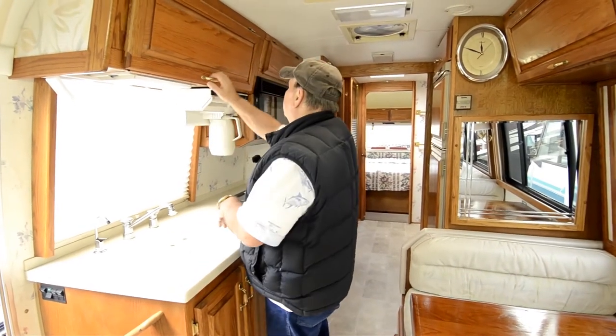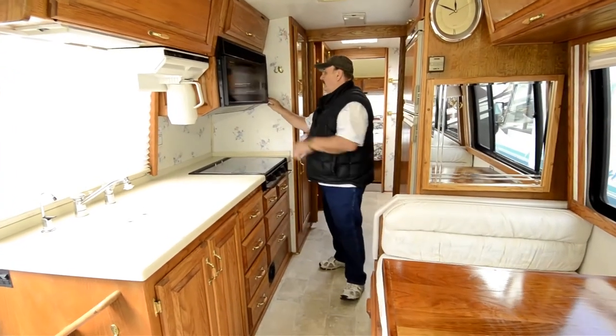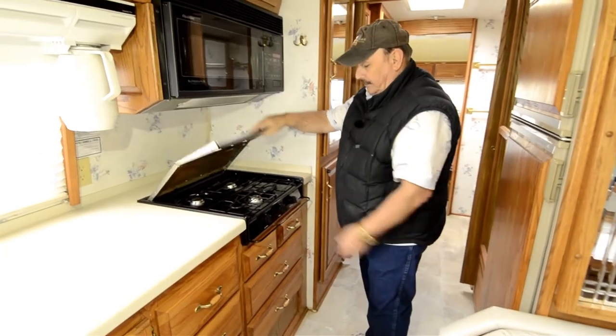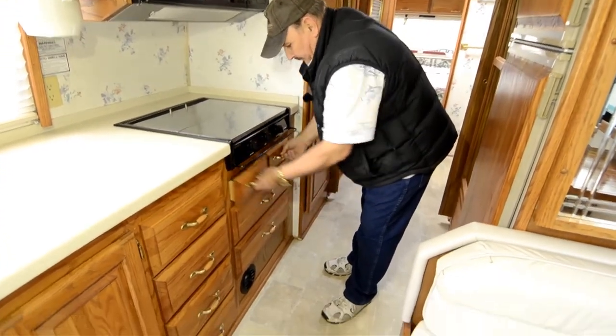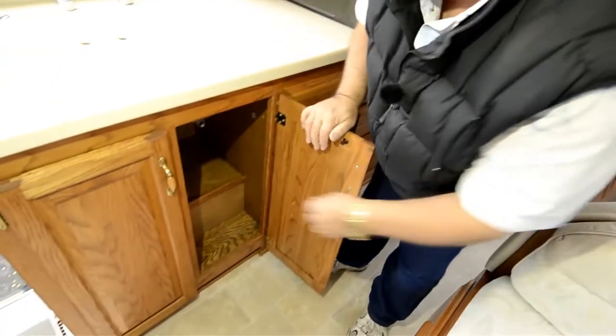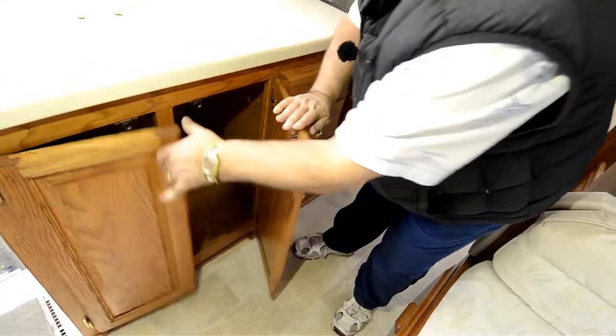Got lots of lights, overhead cabinet. Got a big old microwave that's convection oven and microwave both. Got a 3-burner cooktop. Nice little drawers. Cabinet counters all the way down. There's 4 here. Under the sink, you got a lot of storage here. This is where you want to change your filtered water.